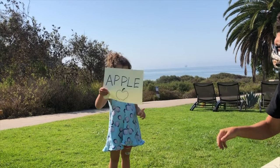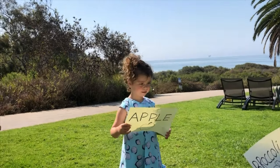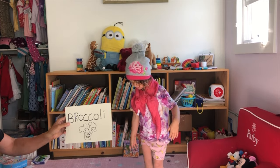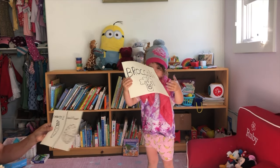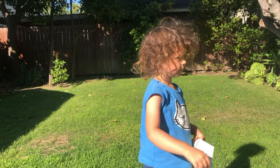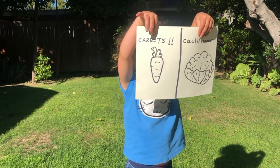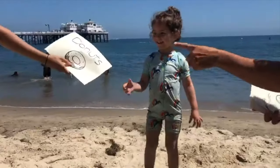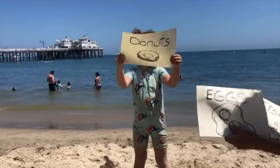Apples. Awesome. And what starts with B at the grocery store? Broccoli. Beautiful. What starts with C at the grocery store? Carrots. And cauliflower.